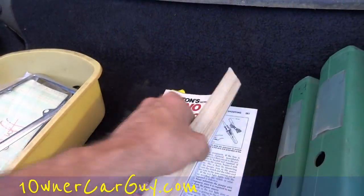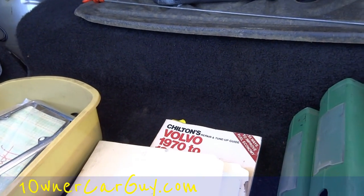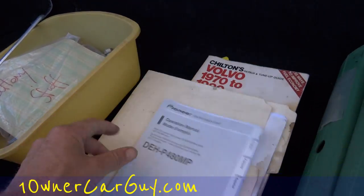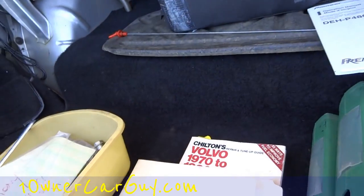Check the boot. Can somebody please bring me the stuff from the glove compartment? Here's the manual for your Pioneer, which is a pretty serious manual, by the way.